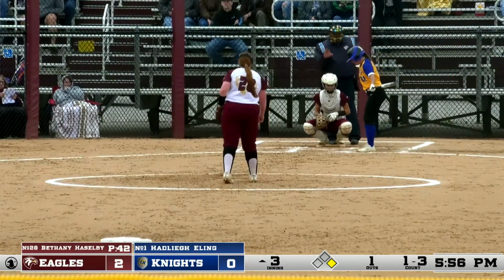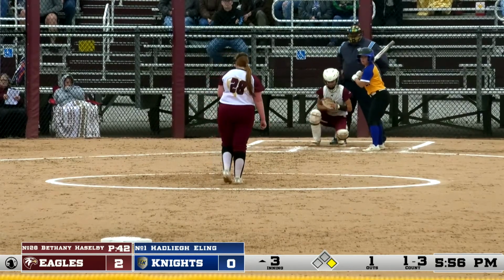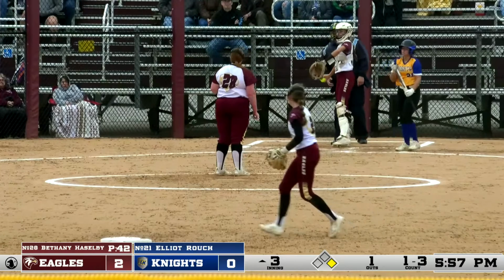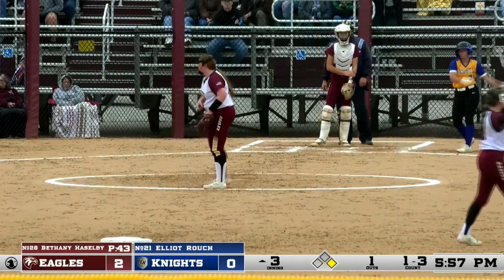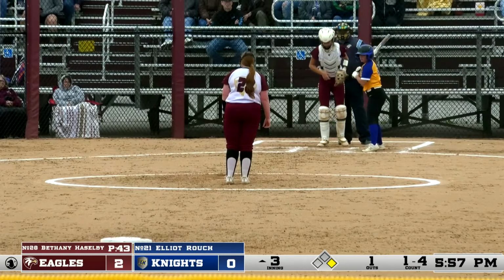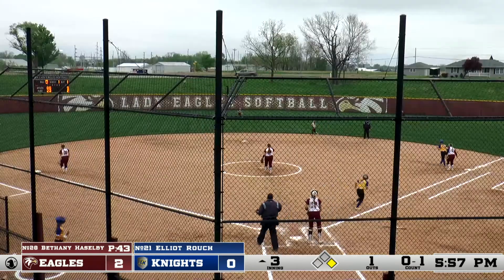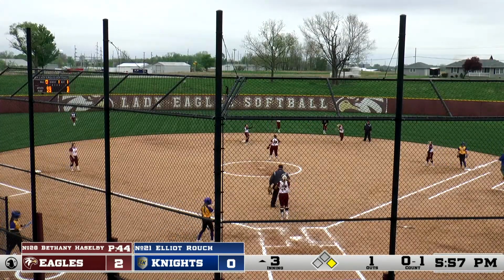And now number 21, Elliot Rauch, up to bat again. Second plate appearance of the day. And first pitch, swing and a miss for strike 1. Runner over on first base, number 22, Abby Allwine, looking to advance in some way, shape, or form to get in scoring position. That pitch popped up to the second baseman for the second out.